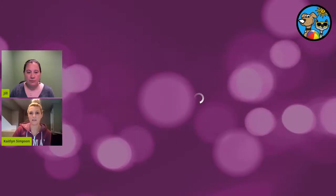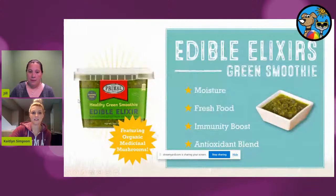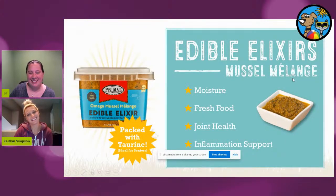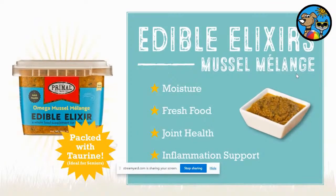And then there's a third one. We have a third flavor. Let's see, we'll pull it up here. There it is. So we have our mussel melange. This one was designed for extra joint health. This one's really awesome because it's full of mussels.